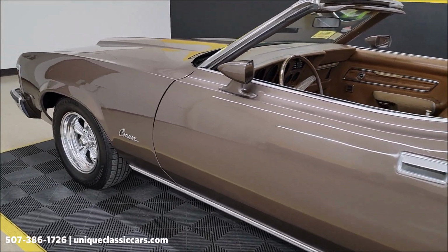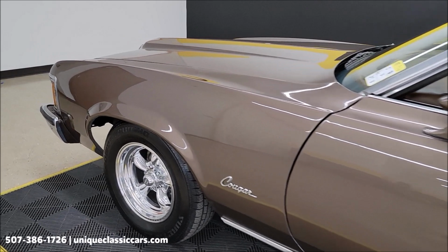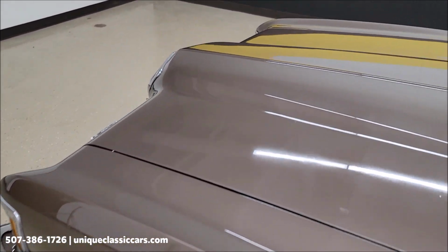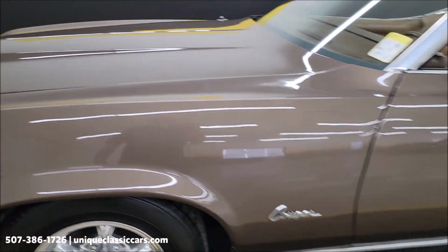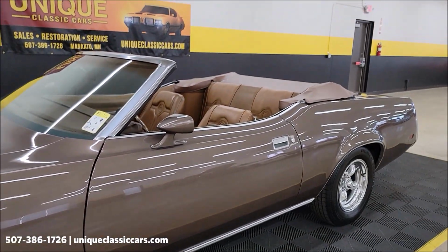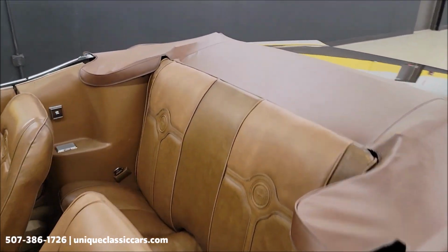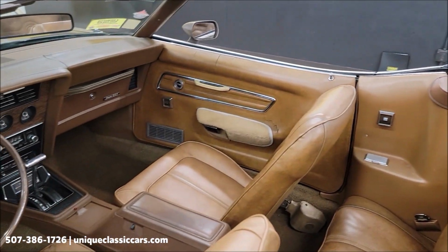As we take a peek down the driver's side, you can see the paint shows well. Yeah, there may be a touch up here or there, imperfection, but overall shows well. It's a nice shine to it. Get in and drive this one. Go to your local roll-ins, cruise-ins, shows, maybe just that Sunday ice cream car.